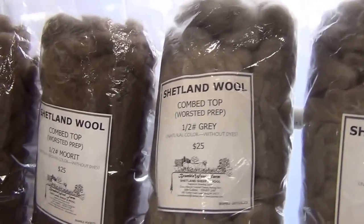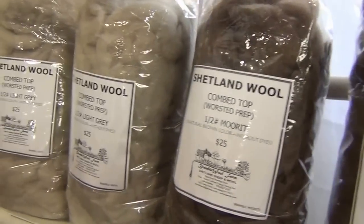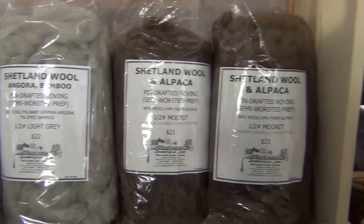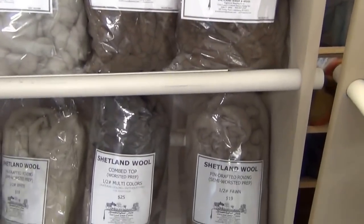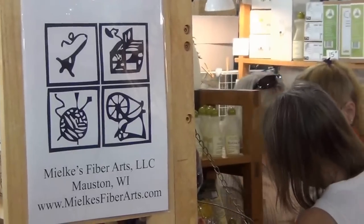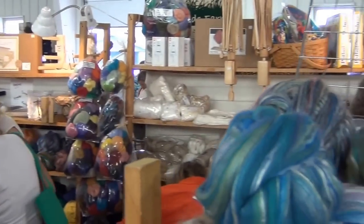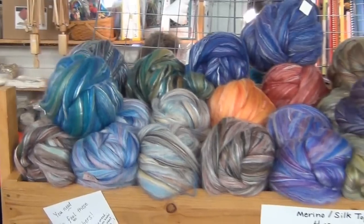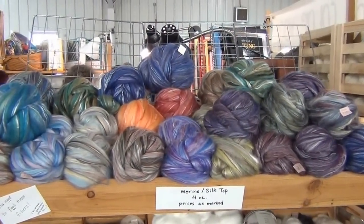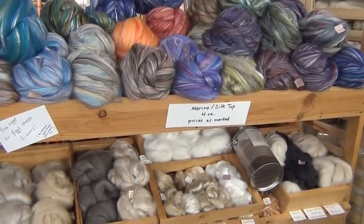Shetland wool in gray and Moorit, light gray, multicolor. The colors on some of this fiber that's for sale. Spin some interesting looking yarns out of that stuff.